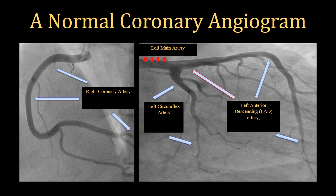The pictures you can see here are of a normal coronary angiogram. I want you to pay attention to the right side of the screen, which is the blood supply to the left side of the heart, and the left main artery gives rise to the left circumflex artery and the left anterior descending artery. We're going to call the left anterior descending artery the LAD from now on. And when the LAD has a critical blockage right at the beginning of the vessel, this is known as a Widowmaker, and I'm going to show you this in more detail in the next slide.